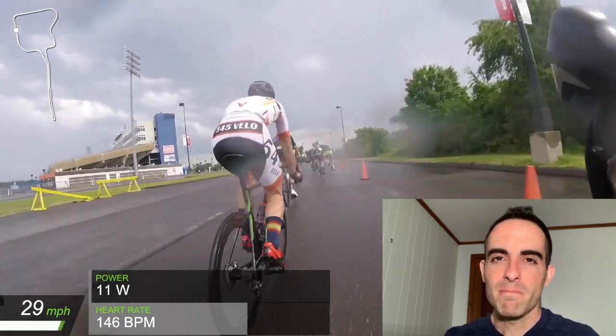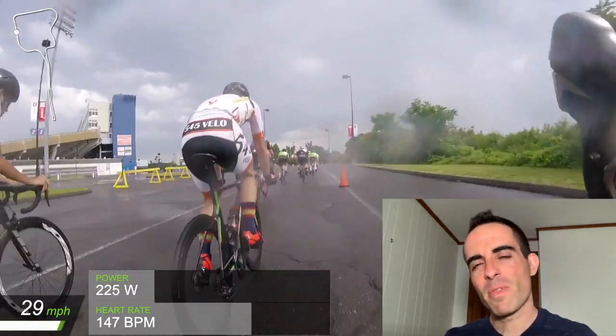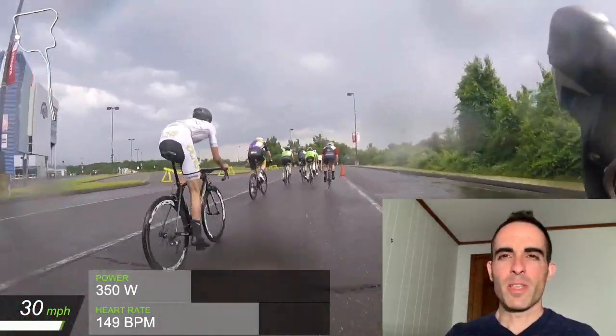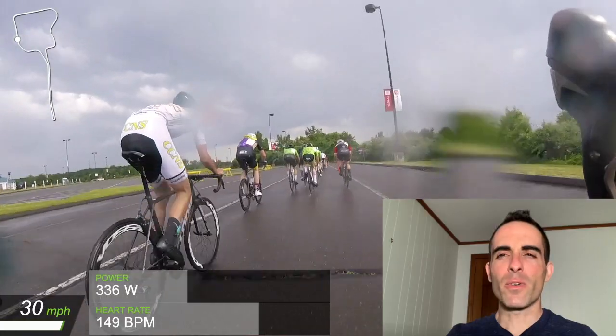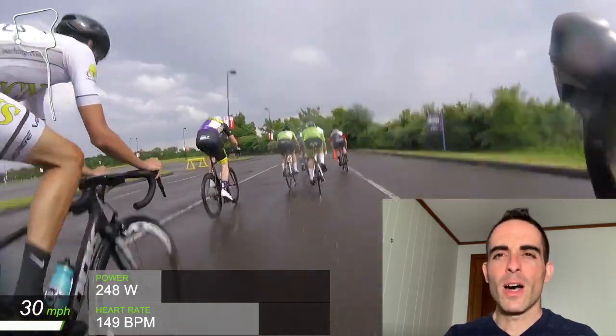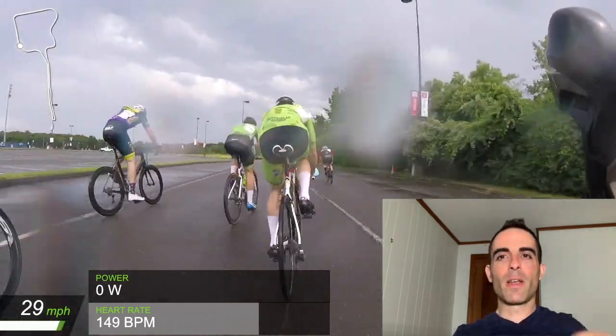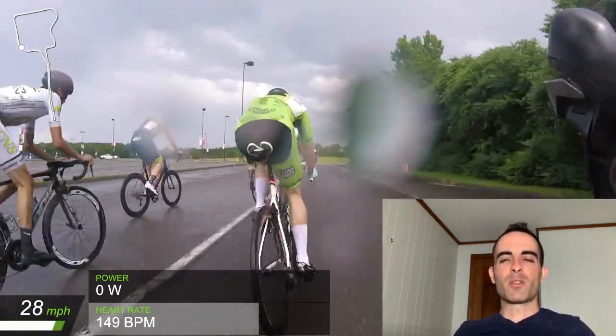Spoiler alert, I didn't make it all the way to the end, but I made it about 35 minutes in, and yeah, it ended up catching up to me. The big thing was there's a turnaround, which we're going to see in a little while, where you come almost to a stop. I mean, it's like 10 miles an hour, and coming out you get a sprint.